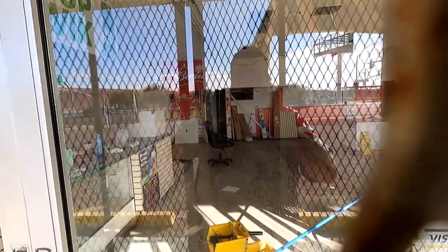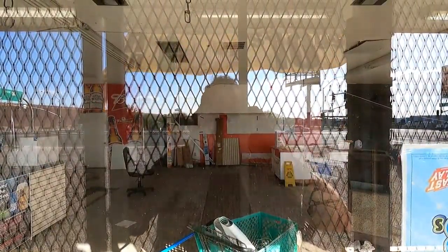It's kind of hard to see in here, but we can see through the gate here. And this place doesn't look like it's been open in a very long time. We didn't spend a ton of time here because we were right out on the major road and we really didn't want to attract attention to ourselves.